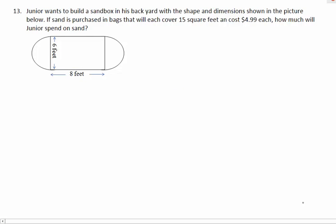Number 13. Junior wants to build a sandbox in his backyard with the shape and dimensions shown in the picture below. If the sand is purchased in bags that will each cover 15 square feet and cost $4.99 each, how much will Junior spend on sand?